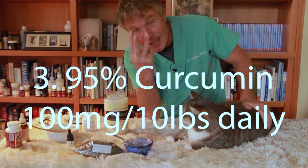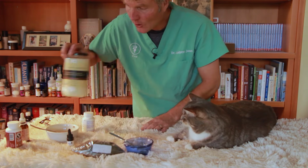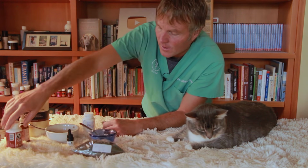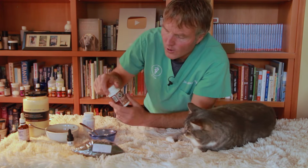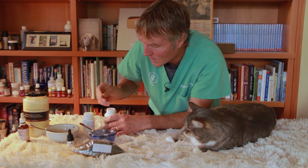Remedy number 3, Murray. We also know that there is a herb that does a really good job as a systemic anti-inflammatory. It can be really helpful for our animals that have ongoing allergies and skin disease. What herb is that? It is this one, the 95% curcumin. The standard dose is about 100 milligrams per 10 pounds of body weight daily. Murray being close to 20 pounds, you need close to 200 milligrams. Unfortunately, this comes as a 400 milligram capsule, so what you'd want to do is break it open, and I would dose half.